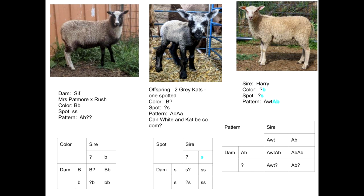Now, this is another piece of information. So what we're going to get from this, if you look at that center Punnett square, is that Harry carries spots, because he could not have a spotted offspring if he weren't a spot carrier.